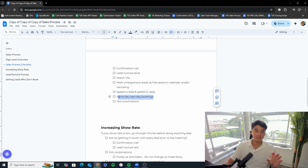Next, same day, next day bookings only. So let's say we're sending emails or doing ads or cold calling, we only want them to book this today. If we set the appointment in the morning, we only want them to book tonight or the day after. In some cases with clients, we've tested 3 days out. We usually take a hit in the show rate.